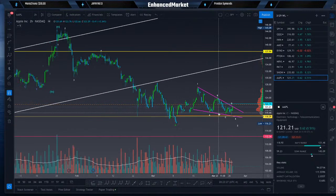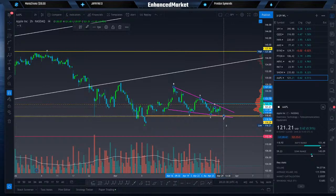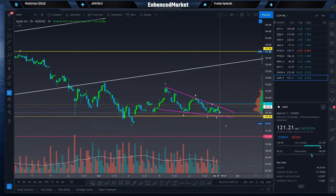So, Apple falling wedge. All right, we have an A, B, C, D. Potential wave E, unless this was our wave D and this was our wave E. So I don't know yet. We'll see what happens. But we can either see a pullback again back down to that 118.29 level, or we break out. Blue line is my entry above 122. Right, 122, 122.14, that region.